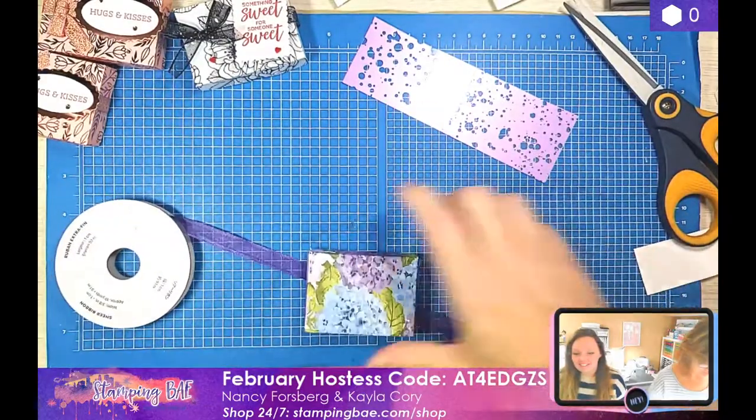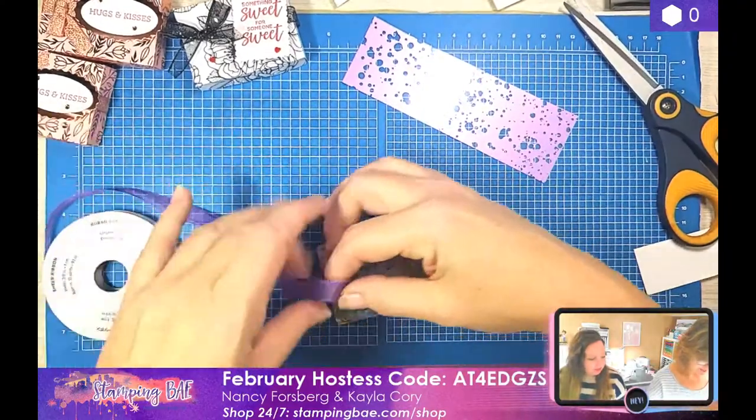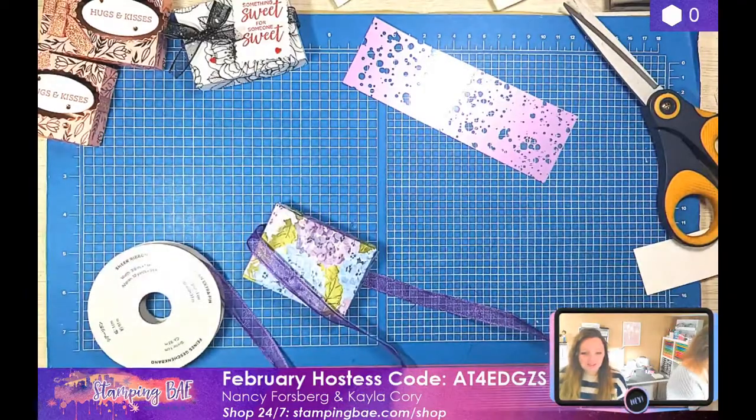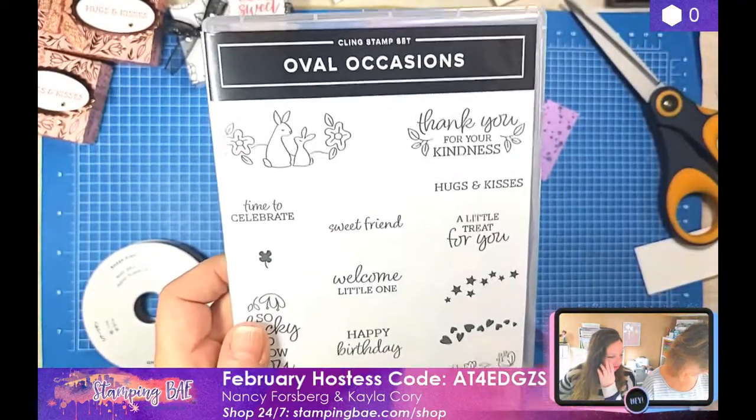Okay, you know what? You guys want to see me struggle tying a bow? Bonnie, that's a good idea. These would be good boxes for Easter. Absolutely. And you could use that same stamp set that we're using today. Right here, we got a little Easter bunny. Aww. Little Easter bunny. That's so cute.